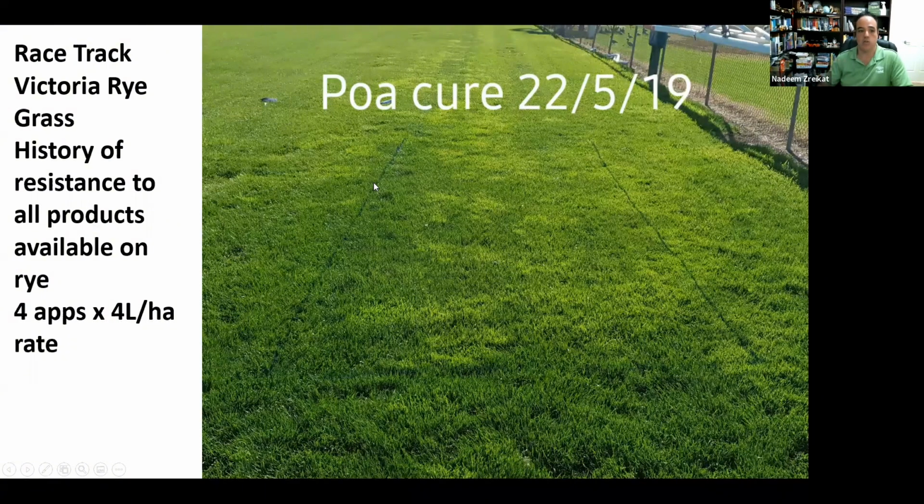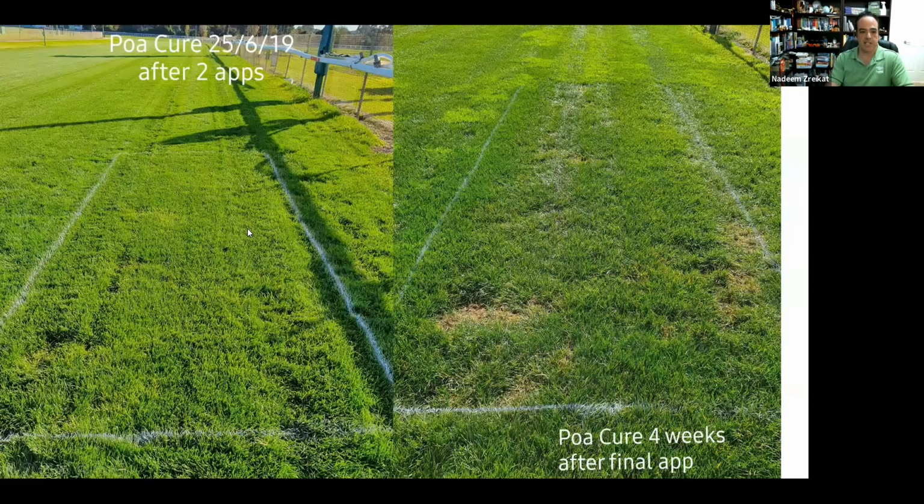This has a history of resistance, and they've tried to use everything under the sun to reduce the poa. So this is what we're initially starting with. We did 4 apps here at a 4 litre rate. After 2 apps, that's the result we got, starting to see the poa die out. Four weeks after the final app, you see a lot of the poa gone.